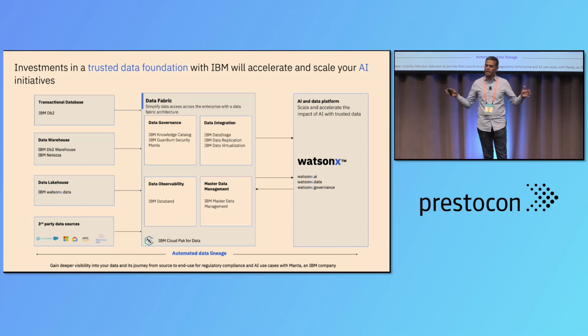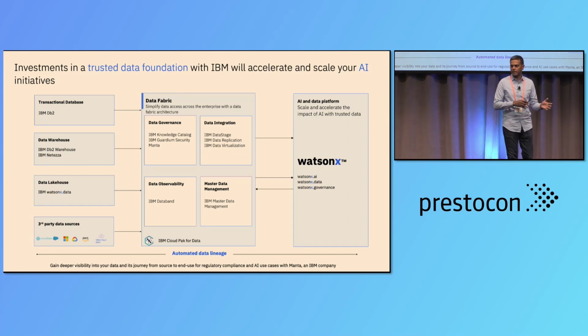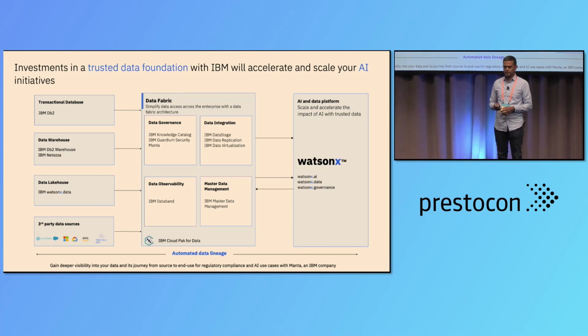But from an end-to-end data flow perspective, to the left here, you see all our databases. We have OLTP, we have data warehouses. Some of them are proprietary, but then we have watsonx.data, which is actually built completely on open source. Okay? And then how the data fabric ties everything else into watsonx. So just a very high-level picture on how we take this to market.